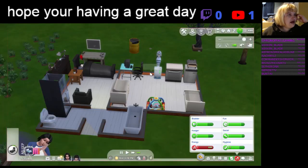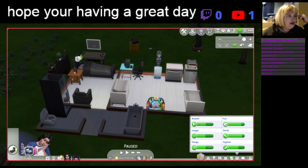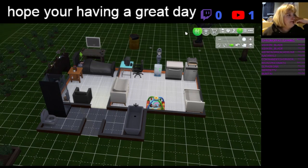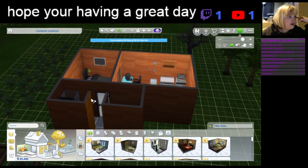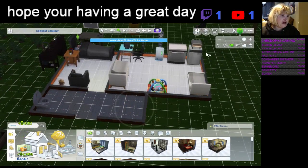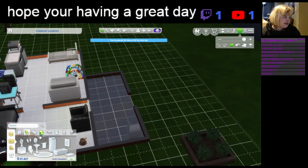So we're gonna change up the house a little bit. Well, once she gets some sleep anyway. Okay. What I want to do is remove these walls that are there and get rid of the shower and tub, and we're going to put a shower tub combo instead.